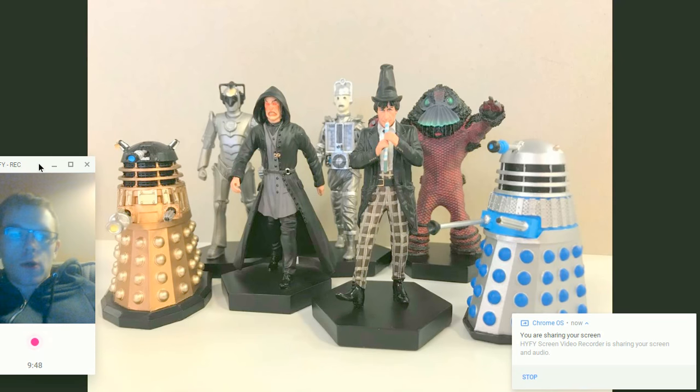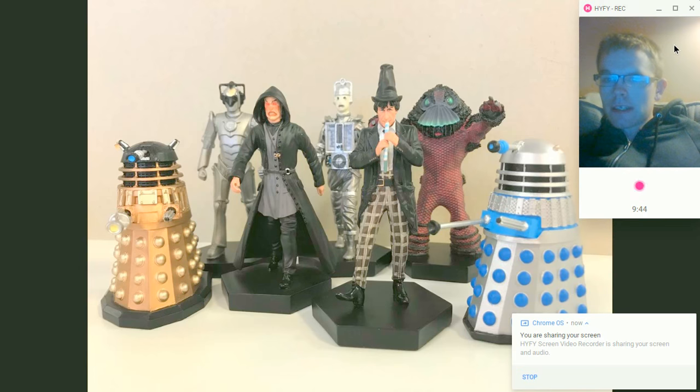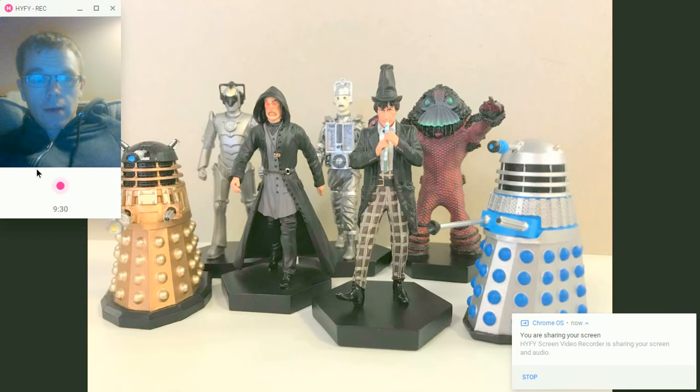I don't know where to put this box really. Should I put this up here? Horrible face in the way. Ugly face. Can I move that? No, it can't move that. Shame. That's one thing I wanted to move. Perhaps I shouldn't move that there. I don't know where. Now I've got a box here. Anyway, you can see me and you can see these. I want to do this for a while, have like my face and doing this.